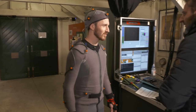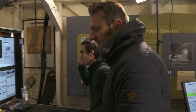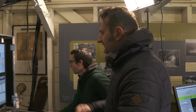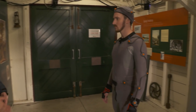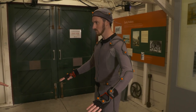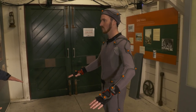We'll start with a scale. Like fit the model to your size so we can track you live. And then once we get the scale down, we'll do a bit of a dance so you know to get all the kind of marker distances and all the relation. Cool. And then straight back, come out here. A little bit forward towards me. Yeah, great. That's perfect. And look straight ahead, straight back.